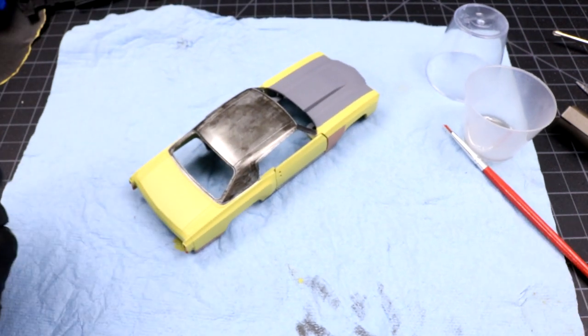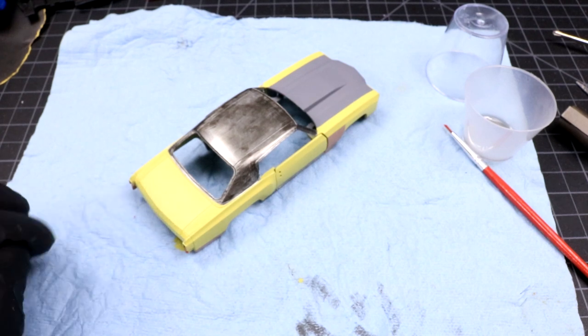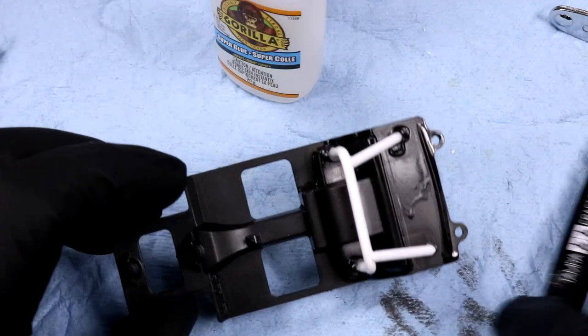So I'm gonna let this fully cure, and then I think we're gonna start building a roll cage and start working on the interior. So let's do that. Trying to get everything as close to the roof as I possibly can so I don't have any issues with my assembly.